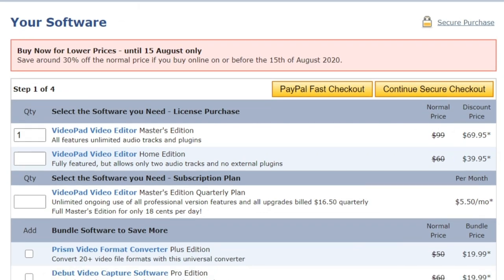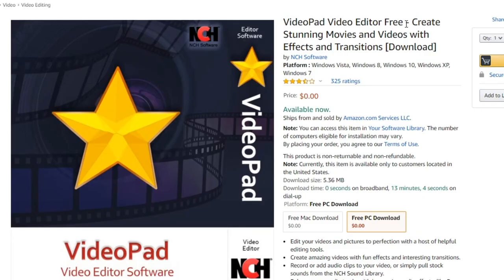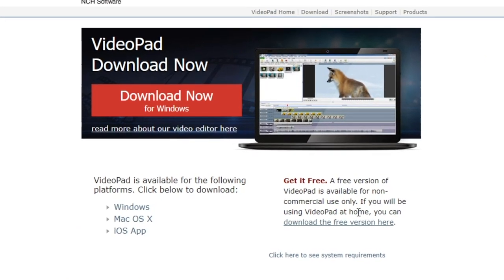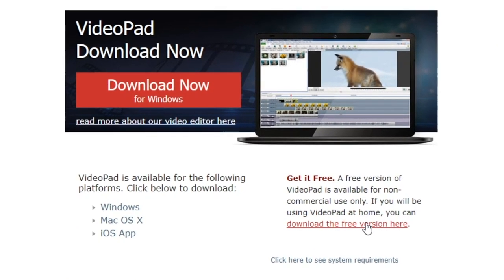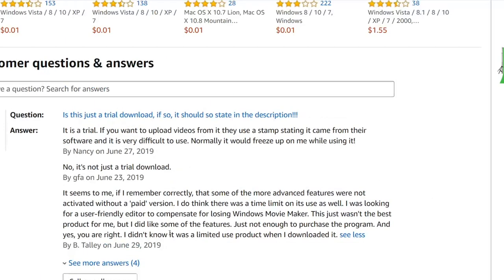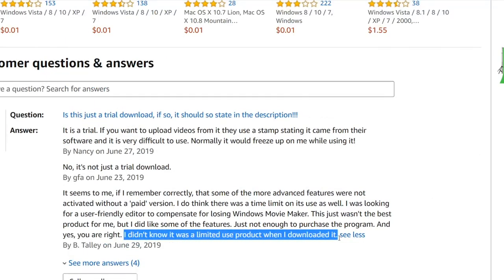NCH makes their money by offering different licensing levels, including a free version, whose download link they conveniently located right next to their free trial. Or maybe there never was a free version, because clearly, I wasn't the only one with this problem.